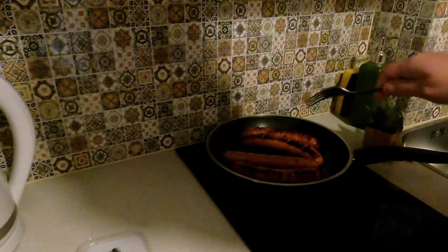We're back here at our hotel and we were able to go to the supermarket. We bought some sausages and Philip is frying right now. That would be our dinner here. Smells so good.